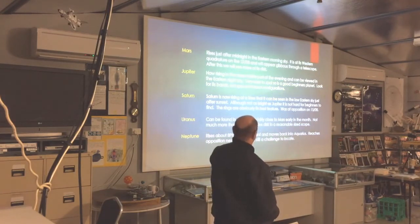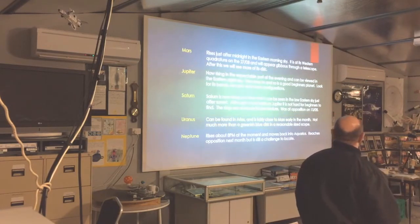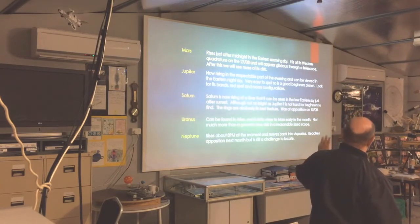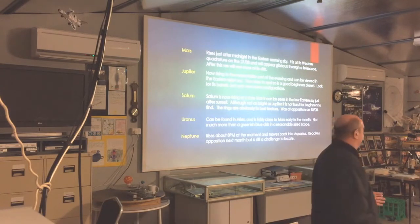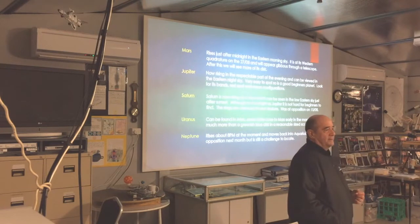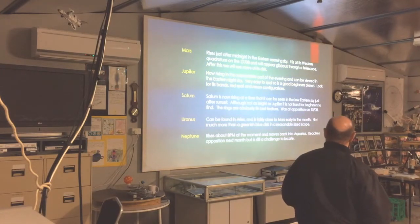Jupiter, rising before midnight, so it's just before midnight, following Saturn. So we've got Saturn and Jupiter coming up now. Obviously a fairly easy planet to find because of relative brightness, and certainly got plenty of stuff to look at with its bands, its red spot, and its four big moons.